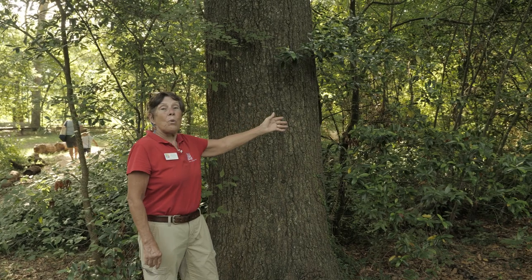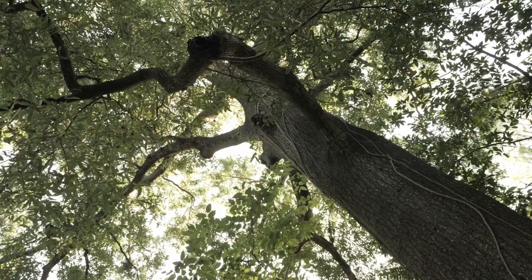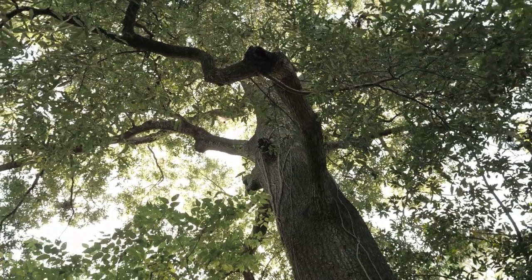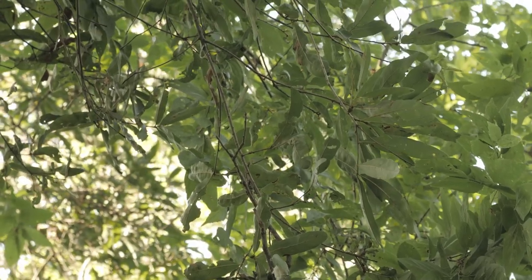This mighty oak is a willow oak, scientific name Quercus phellos. It got its common name from its leaves. Its leaves are long and thin, very much like a willow. And these leaves are a lot thicker and shinier, but otherwise they're shaped like a willow leaf.